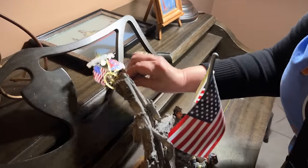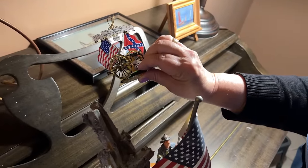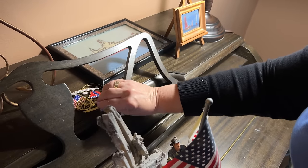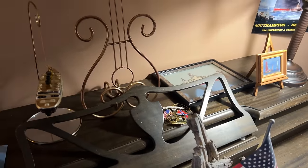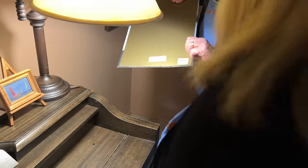And look at the little Civil War. Okay, say that. Sesquicentennial. I knew you would be able to do it. 150 years. And this is a nice book for music. And the piano is a make offer. There we go. For $1.50, that's great. And let's see what else we have.